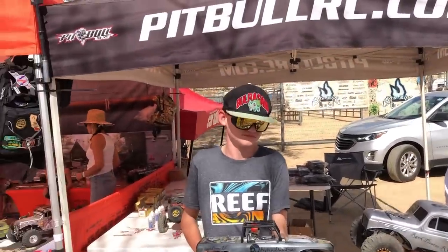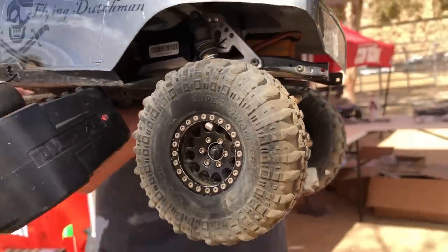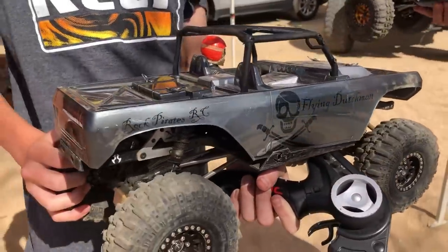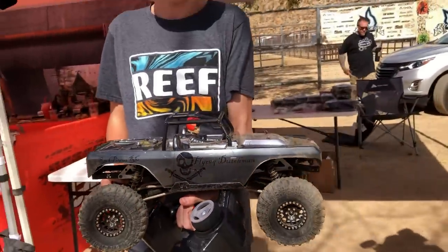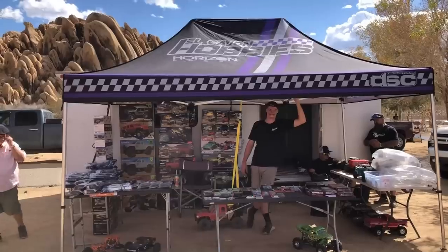And then we got Derek right here. And Derek's got, this is a deadbolt, obviously. And they're heading out to the rocks right now to get ready to crawl in. But the Flying Dutchman is heading out to the rocks right now. All right, guys. Hey, thanks a lot. Thanks, Steve. All right, thanks.